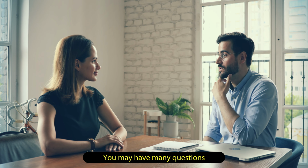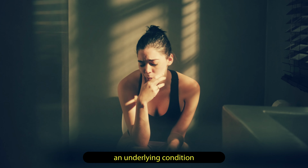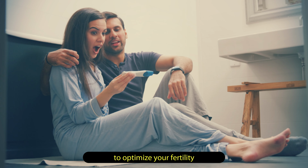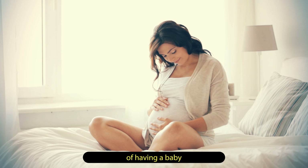You may have many questions about how to get pregnant, particularly if you have an underlying condition. Taking care of your body is a good first step to optimize your fertility. But what else can you do to improve your odds of having a baby?